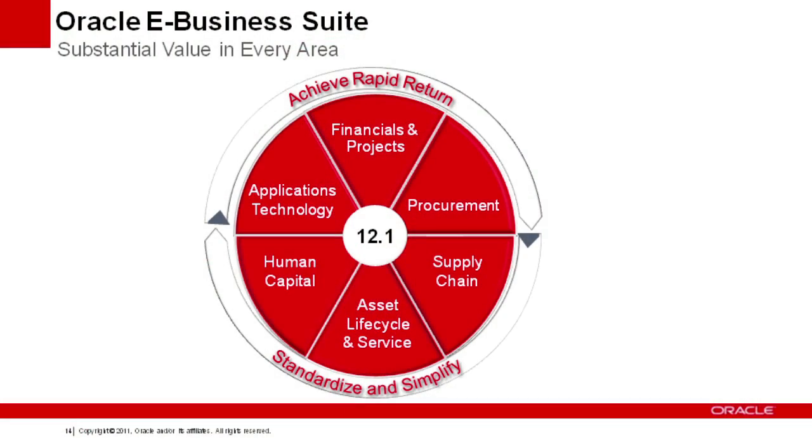I heard a keyword there, upgrade. We don't have a lot of time, but could you tell us in a concise way, in terms of upgrade, what does Oracle recommend to eBusiness Suite customers and why?